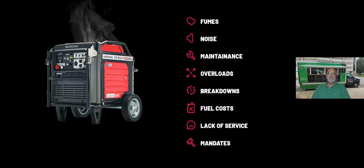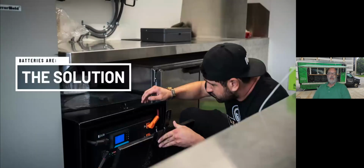So batteries now have become an option, and we think that you might be just the right people to make that switch as well.